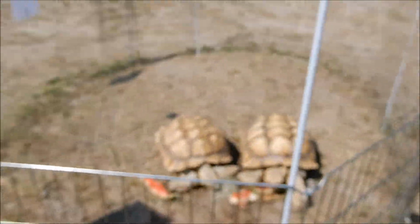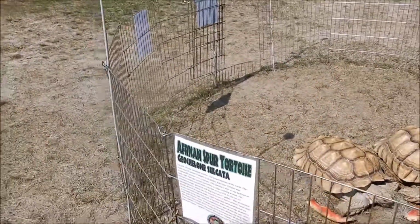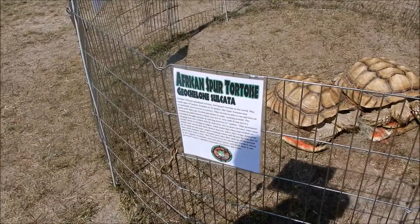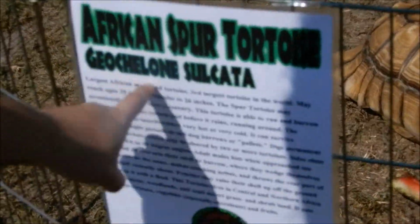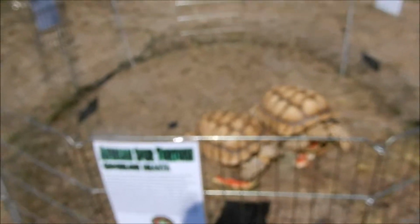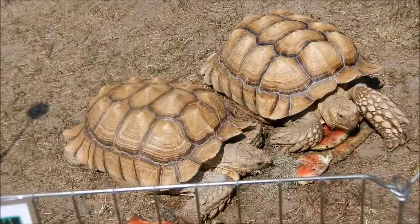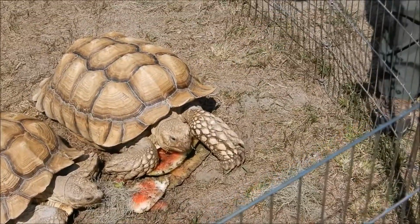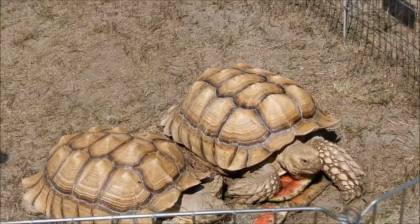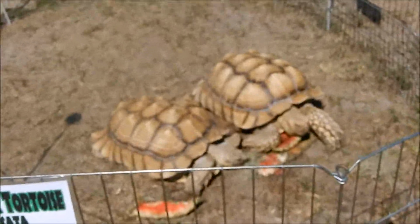Hey Des, why don't you narrate what we're looking at over here? We are looking at the African spur tortoise. It is the largest African mainland tortoise, third largest tortoise in the world. Males may reach up to 35 inches, females up to 26 inches. The spur tortoise may occasionally survive over a century. This tortoise is able to run and burrow quite well. They get excited just before it rains, running around. I do too.